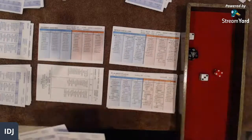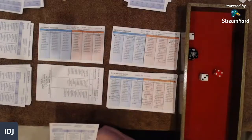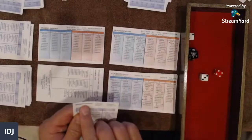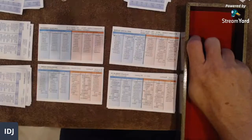And we're going to replace him with Brian Bogusevich. Sorry, I don't know how to pronounce this guy's name. So Visitor is going to bring in Bogusevich for Quintero. There we go.